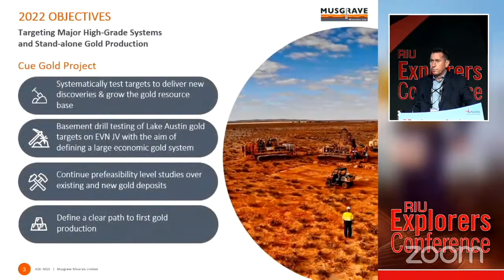Objectives for the year. We want to systematically grow our resource base. The intent for the company is to build the resource base over 1 million ounces. There'll probably be a number of iterations in the resource to get to that point, but that's the objective. We've got a joint venture with Evolution, been a great partner for us. They're exploring the lake. We continue with our feasibility level studies over our existing deposits, and they will continue in time. So new deposits coming into the portfolio as we build our resource, and we continue PFS level studies on them as well. We really want to define a very clear path to first gold production. That's our ultimate goal.